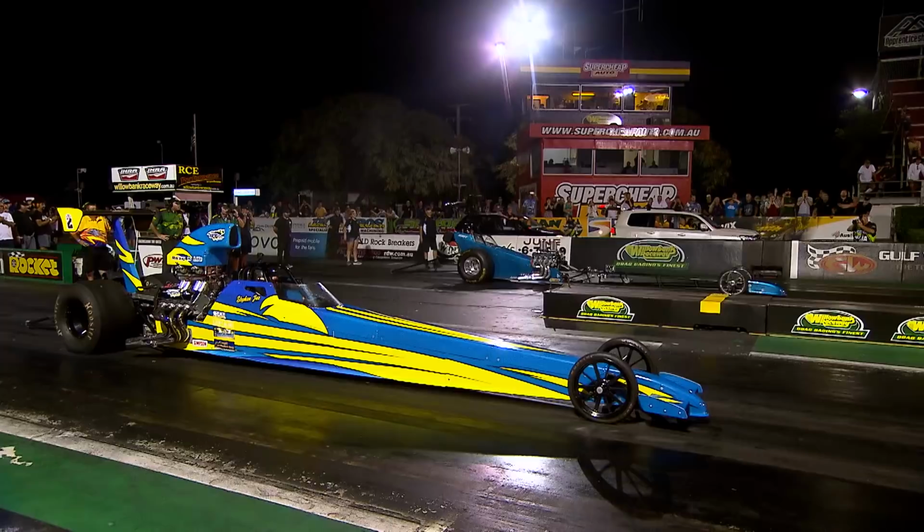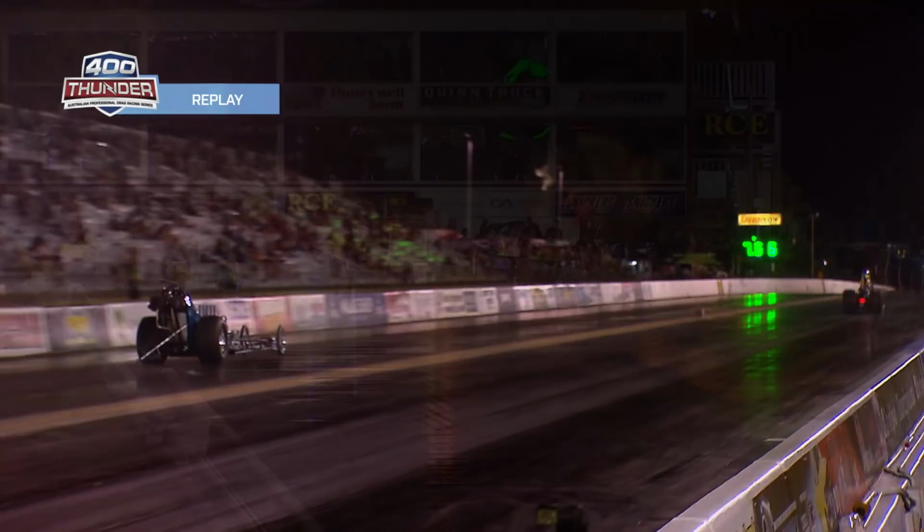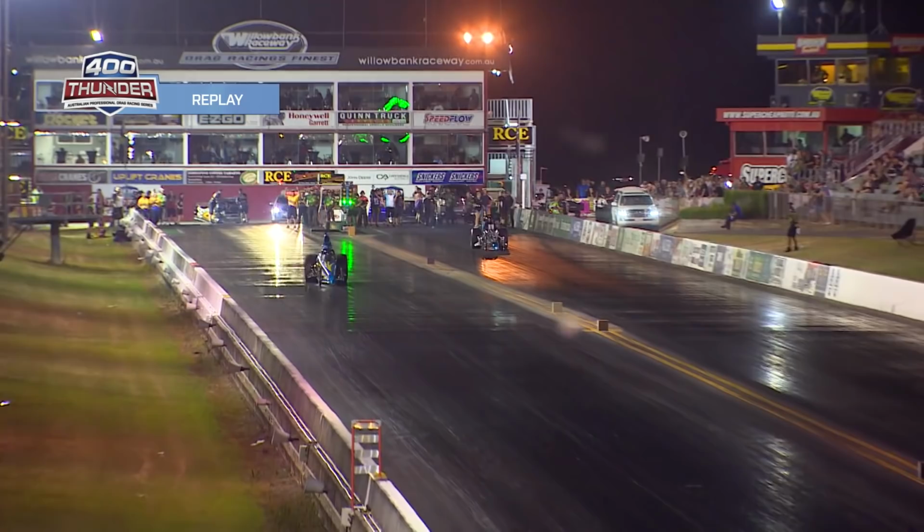Keep your eye on the car furthest from camera. Scotty hits it, and it just spun the tyre instantly, and he's gone off the throttle. Saw Stefan marching away and went, well, that race is over. Yeah, you can see it spinning, the tyres grew as it spun there. And I'll tell you what, as a driver, it's one of the feelings you don't like, watching someone else streak away for a win. Stay with us on 400 Thunder TV.